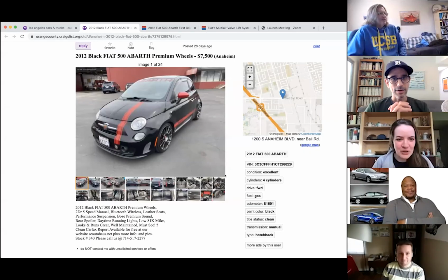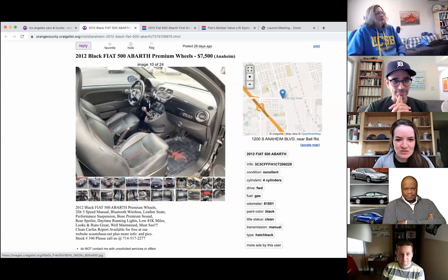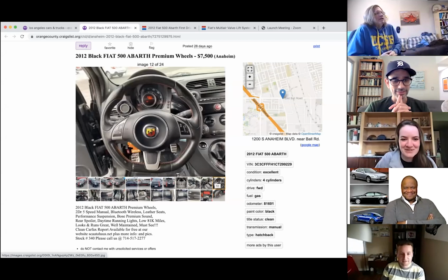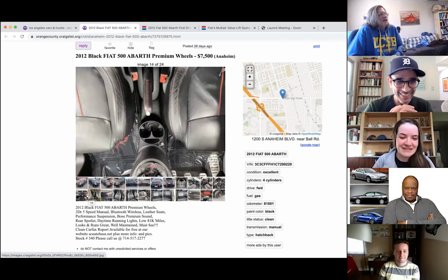I have a Fiat 500 Abarth. Whoa. Very nice, looks to be in pretty excellent condition. Find the interior pictures. There's even covers on the floor mats. Oh God, I didn't notice the Christmas tree air freshener before. That's a bonus. They're not staging it properly, though. Like, what is going on here?